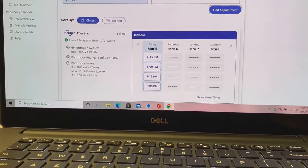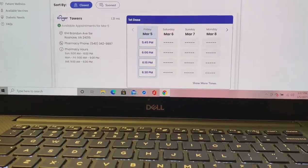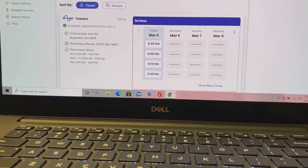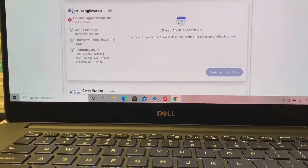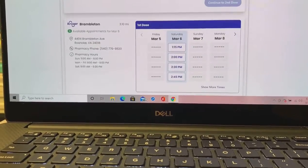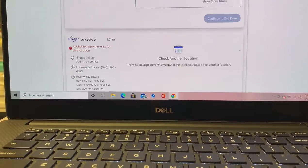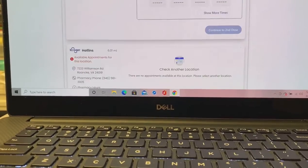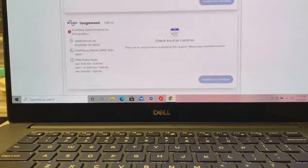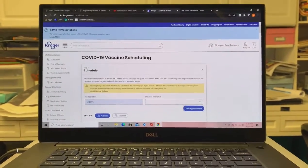Now, what it's telling me right away is here is the Towers Kroger, and I can get an appointment. Looks like an appointment is available. There are several of them this evening. There's none at Tanglewood, none at Cave Spring Corners, none at Ridgewood Farms, but on Brambleton there are some available tomorrow. So, if I'm 65 and older, I can use this website and I can find appointments for vaccines at Kroger Pharmacy.